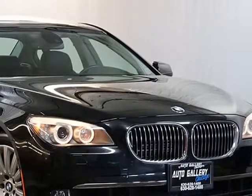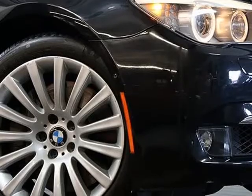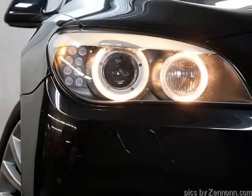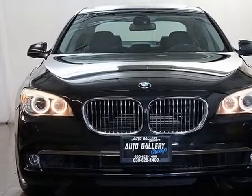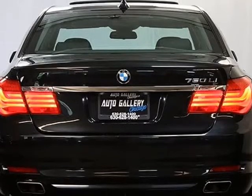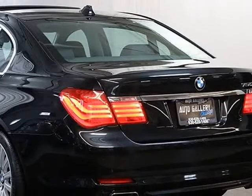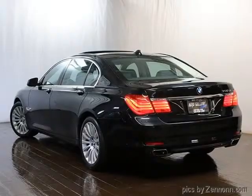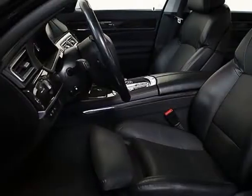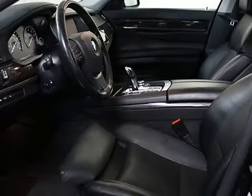4.4 liter DOHC twin-power turbo V8 engine, 8-speed sport automatic transmission, xDrive all-wheel drive system, premium sound package, comfort access keyless entry and keyless start, park distance control, navigation system, backup camera, heated front seats, cooled front seats, power rear sunshade, power rear side sunshades, air climate control, xenon headlights, fog lamps, power trunk opener, power sliding sunroof, cruise control, power adjustable steering wheel, power automatic windows, power door locks, wood trim, interior black, exterior black, leather interior, BMW floor mats, owner's manual.